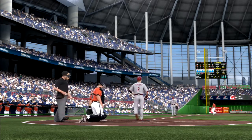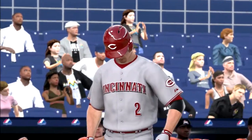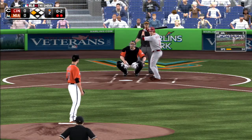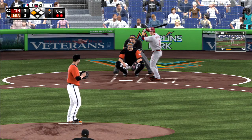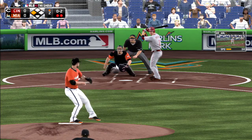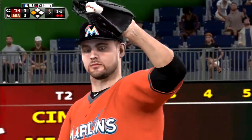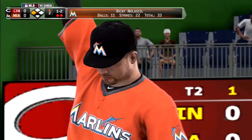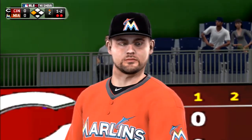Ball swung on and hit high down the line in left, but it'll get back in among the crowd, so the count holds at 0-2. Ready with another 0-2. Low and away with that one, it's 1-2. You get a good look right there. Already 33 pitches now through an inning and 2/3. That's an awfully high number this early.